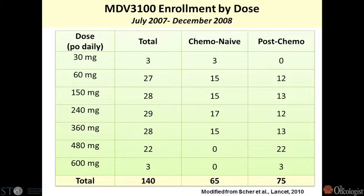So the first in man phase 1/2 study of MDV3100 started enrollment in July 2007. It was run through the Department of Defense Prostate Cancer Clinical Trials Consortium and involved 5 other sites. What we saw actually within the first 6 patients who were enrolled at the 30 milligram dose and the 60 milligram dose cohorts was that all 6 patients had previously been treated with at least Casodex, and all 6 patients had a decline in PSA. This was, of course, very exciting, and so we moved forward to amend the clinical trial to include a phase 2 component very quickly, and this phase 2 component included 12 patients in the chemo-naive state and 12 patients in the post-chemotherapy state at each dose level as we were going through dose escalation.